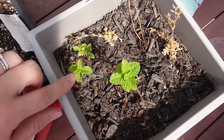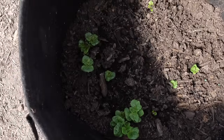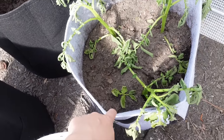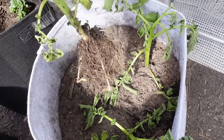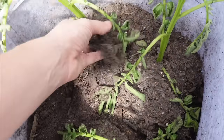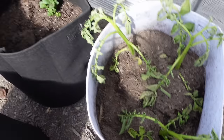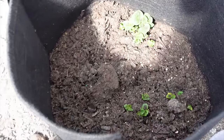Y'all, I've got some mint over here popping up too, so that's exciting. The potatoes are thriving too. This is the one we pulled from the other day, and I don't think it's gonna come back. I think we're gonna end up having to pull all this, but we replanted, not really knowing what we're doing. We're just winging it, but I don't know what's gonna happen there. Then we've got some more pretty good sprouts over here too.